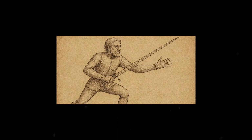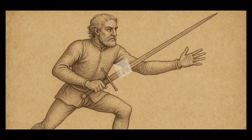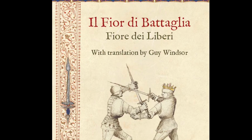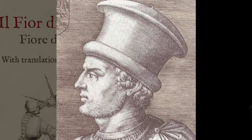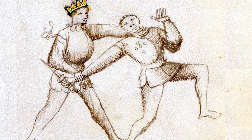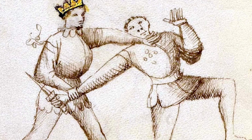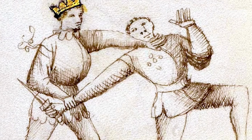A second tradition, same problem. Let's shift to Italy. Enter Fiore dei Liberi. His work, Fior di Battaglia, survives in multiple copies. Some were dedicated to Niccolò III d'Este. The ordering of techniques differs between manuscripts. This is a more structured presentation, clearer in many ways.